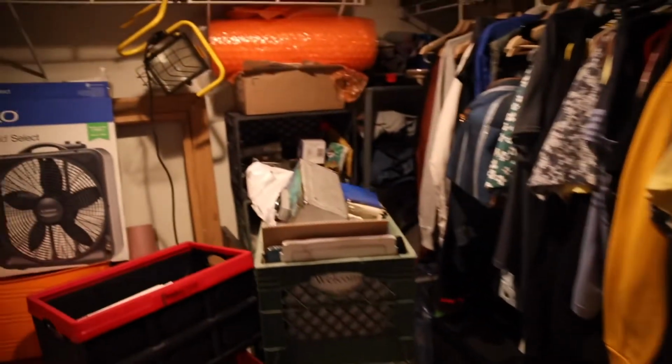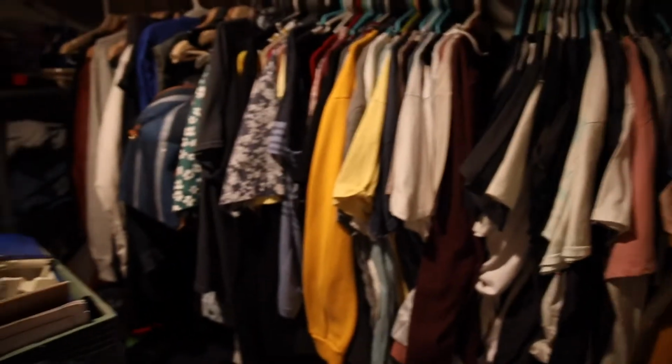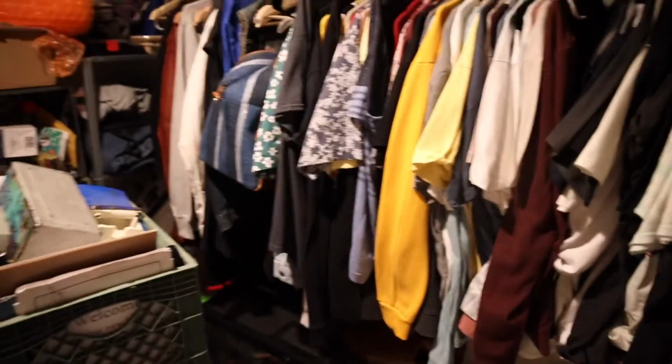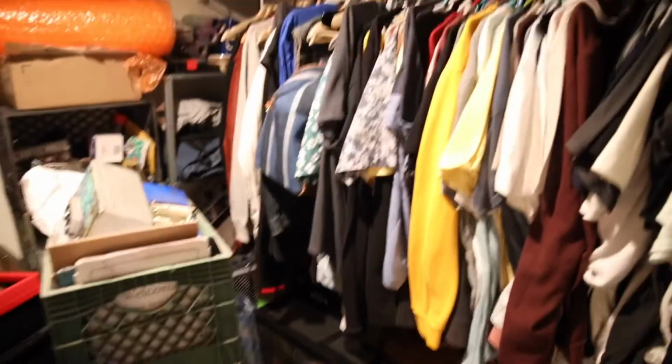And lastly, we have the closet, which is a mess. Like I said, my brother has a lot of his art stuff here, and the only things that I keep in here are my clothes. So these are all of my clothes right here. I usually just keep all of my shirts, jackets, my luggage stuff. Shoes are right there. My laundry basket with my nasty underwear is there. And there's Leo's tank, which I don't really need anymore, and I'm trying to throw it away, but it's too heavy.